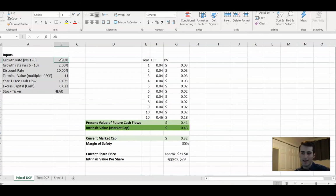So you can see here, I only assumed a 2% growth rate over the next 10 years, and that's really nothing. We saw what esports revenue was growing to at about 15% per year, so if we can hit even close to that, we're going to be in a much better place. But let's start with 2%. Got 2% per year with a discount rate of 10%.